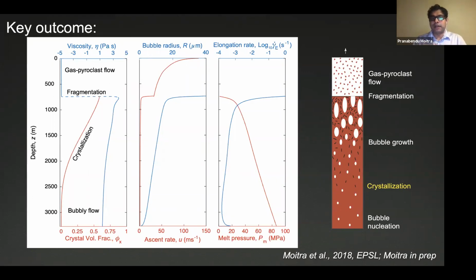And then the rest, it's the gas pyroclast flow, which is again a mass and momentum balance equation, solving of that gas pyroclast flow from the fragmentation surface to the vent exit. But here I don't consider any bubble growth or exsolution because I'm interested in the fragmentation behavior. So that shows that it is indeed possible to achieve the experimental results that I got from experiments and also the observational constraints.